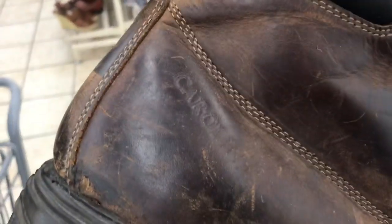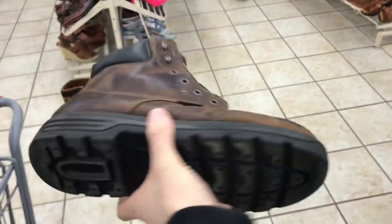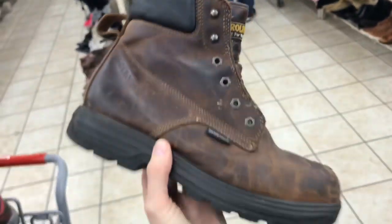Carolina boots. These are steel toe. Usually they're waterproof. Usually this is a yes as well. If you look inside the heel, it's all messed up, so that's a no-go.